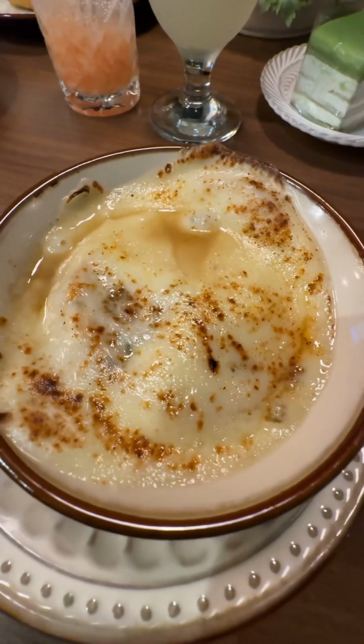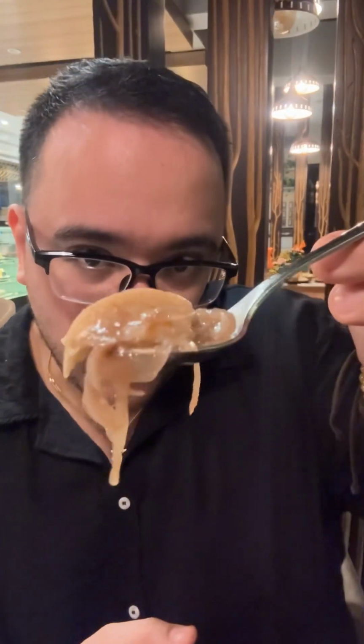Their onion soup is a timeless French classic, packed with so much flavor and balanced well with the right amount of acidity and sweetness of the caramelized onions. A warm and comforting bowl of deliciousness.